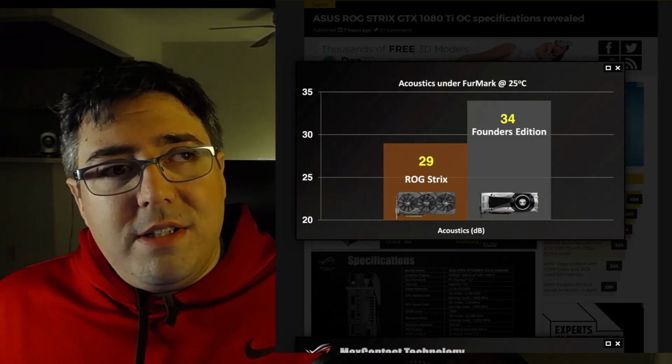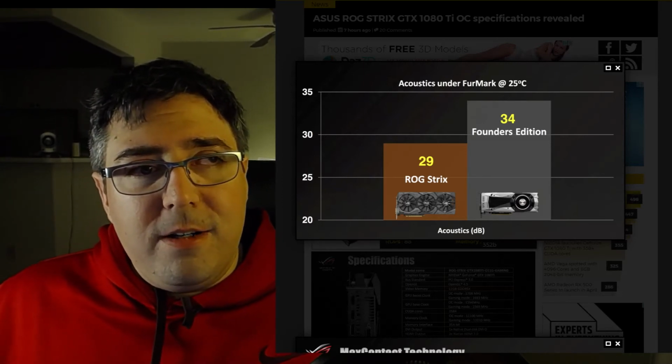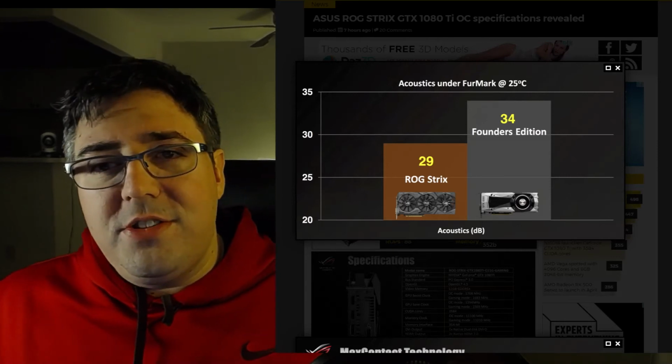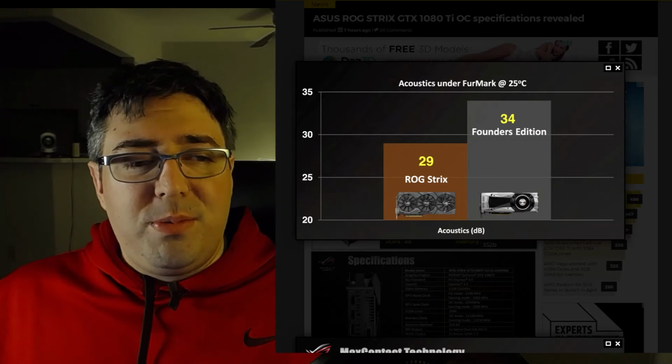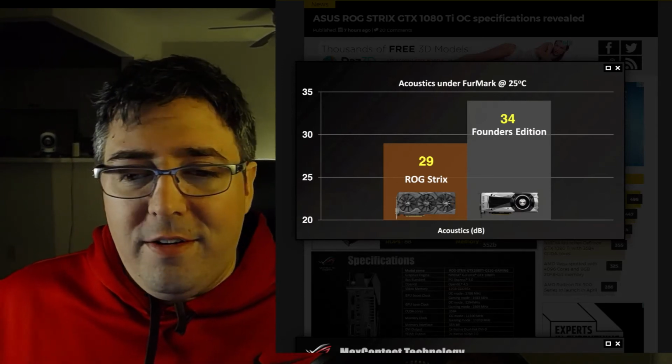So as I said, we're one step closer. The AIB partner cards are coming. The Founders Edition right now is sold out, although there's rumor of more stock on the 25th of March.